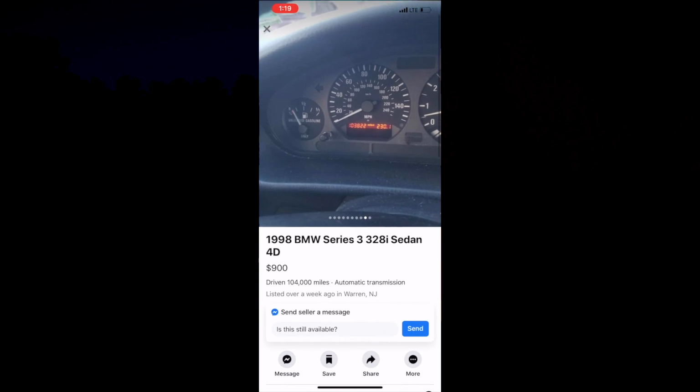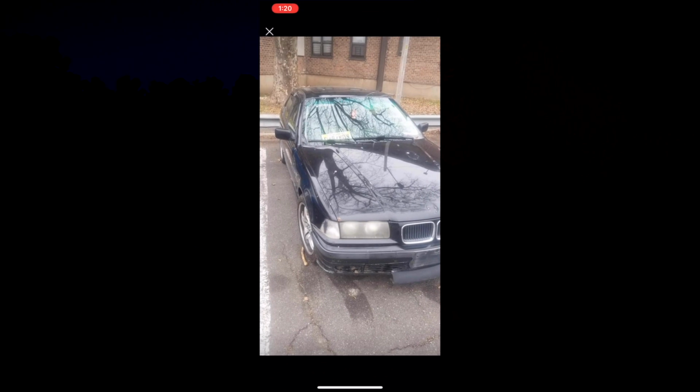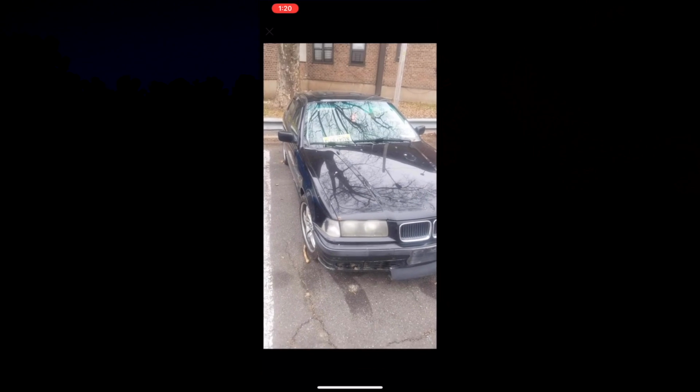You can see in these pictures that the front lip is a little messed up. The bumper is still fine. I can see over here that he literally just screwed the lip into the bumper. So either the bumper will need to be replaced or I'm gonna have to fix that.